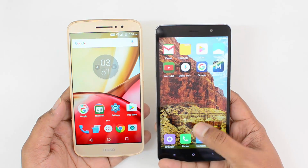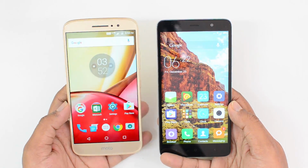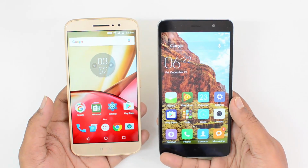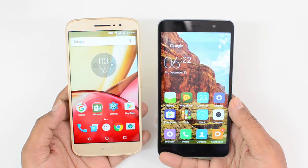So Xiaomi Redmi Note 3 is one of the really popular devices in the sub 15k price point, and now we have the Moto M, which is priced at just 16,000 for the base variant. There's also a variant at 18,000 which has 4GB RAM. While the Redmi Note 3 comes in two variants, the 10,000 variant which has 2GB RAM and the 12,000 variant which comes with 3GB RAM.